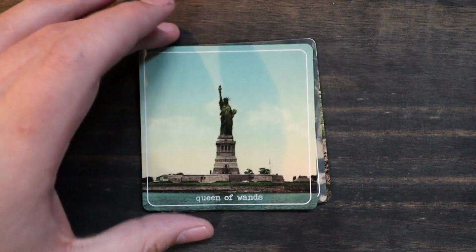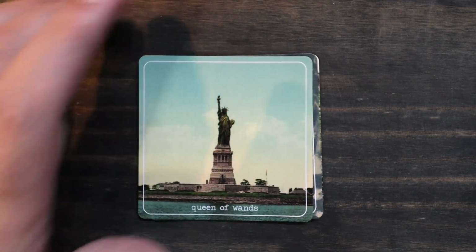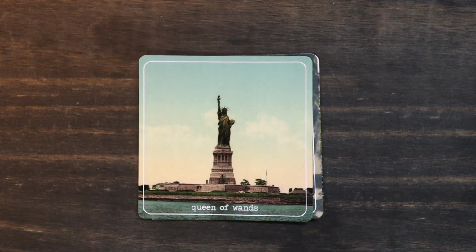I love the Queen of Wands because it's the Statue of Liberty, and she is the Queen of Wands, right? I think the Statue of Liberty as a piece of art really embodies a lot of the ideas and ideology behind the symbolism and the meaning of the Queen of Wands. So I just thought that was almost too perfect.